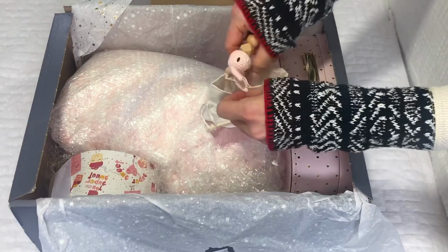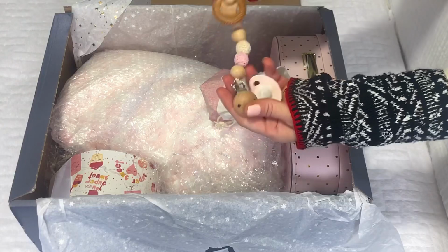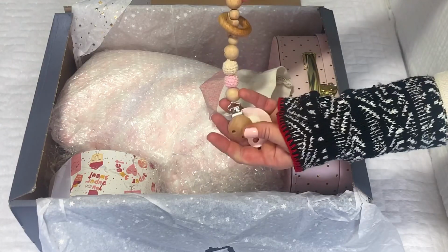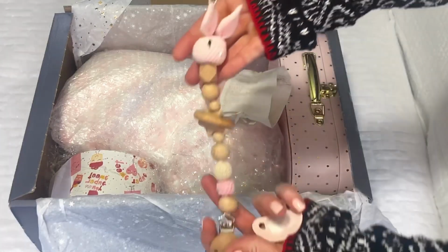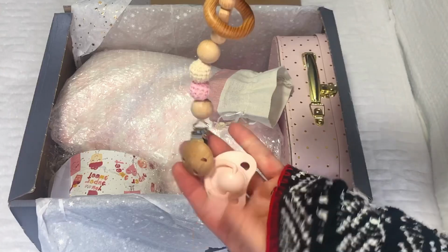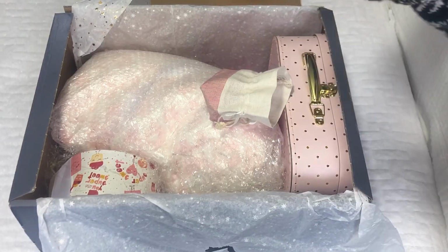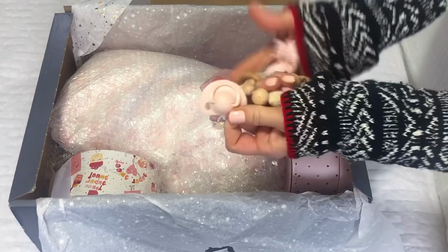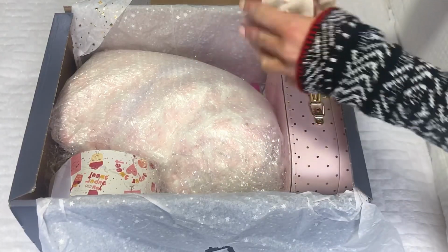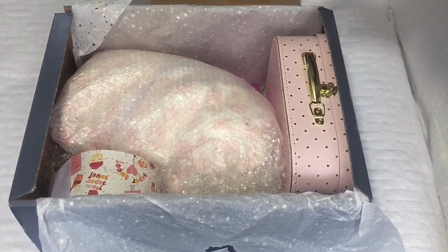Wow, that's so adorable. So this is her pacifier and the pacifier clip. And it's a little bunny, a crocheted bunny. Look at that beautiful little pacifier clip. I love, love, love this bunny. Oh, how adorable. I will play with this later. Thank you so, so, so very much. I love this. Oh my gosh, I'm so excited, guys.